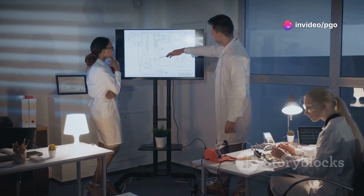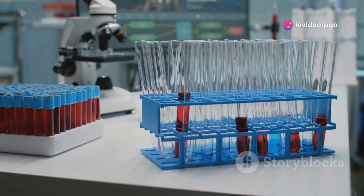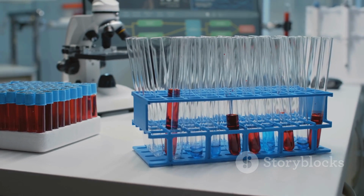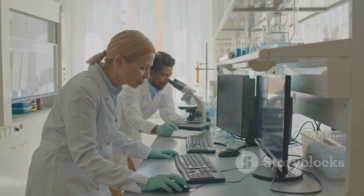Metrological traceability is crucial for many reasons. It helps us compare results from different labs, ensures consistency over time, and gives us confidence in our findings.